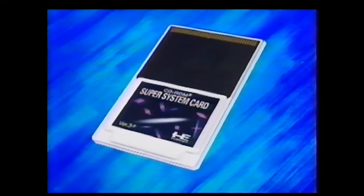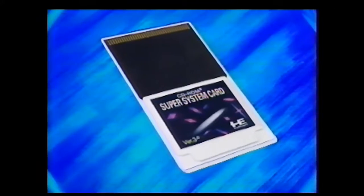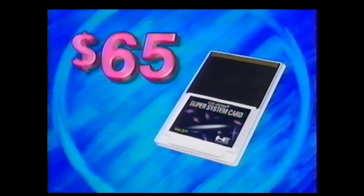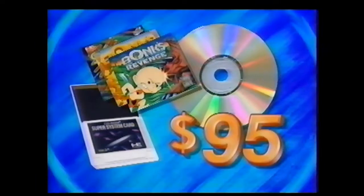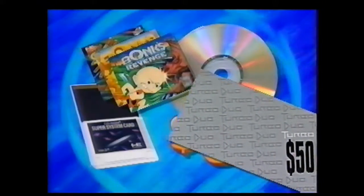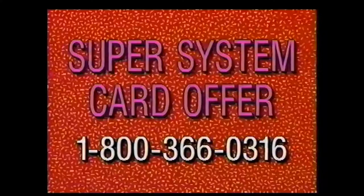Brace yourself for more earth-shaking news. Now you can send away for either one of two incredible offers. For the absurdly low price of $65, you can choose the Super System Card. Or for $95, you can get a Super CD containing no less than three games: Gate of Thunder, Bonk's Adventure, and Bonk's Revenge. Not to mention a coupon booklet worth $50 for savings on any Turbo Duo software and accessories. Make your choice and call this number.